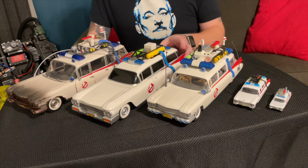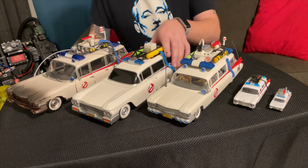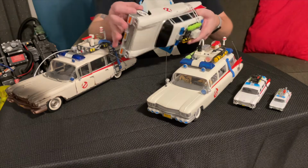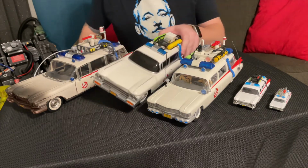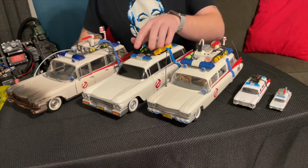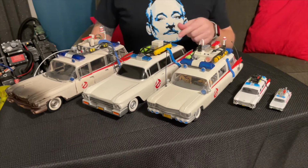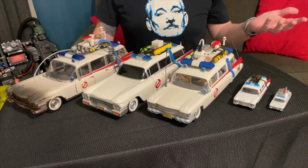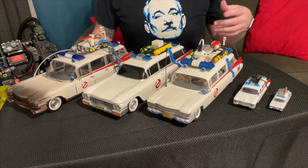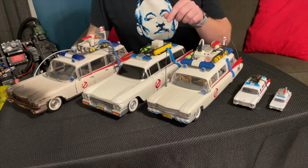Obviously, the remote control car is kind of the least detailed, but it does have some things that are great. It actually has real rubber tires on there. You can turn it off and on with the lights and sirens on when you're driving it. So these do light up. It does make some good sounds. Minimalized detail just because it's a remote control car. You don't need to go crazy with something if it's going to flip over and get beat up and dinged up.